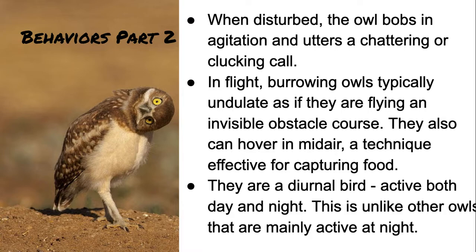They're diurnal, which means they don't sleep all day and they don't sleep all night. They are active day and night. Different from other owls that are mostly nocturnal, which means they're awake at night. They are both.